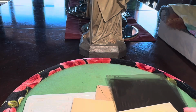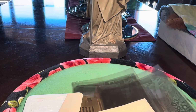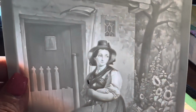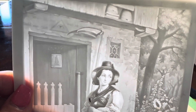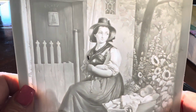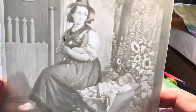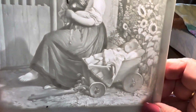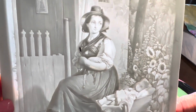How do you like that? Isn't that weird? That's so cool. So this is back before iPhones or anything, so what they did was they just sent negatives, because this is the negative. So I found all this together with this wonderful, incredible piece of porcelain. And I was stunned. And I hope you enjoy this, my friends. This is really rare to see something this big with such detail. I just think it's absolutely stunning. And I just had to come on and show you.